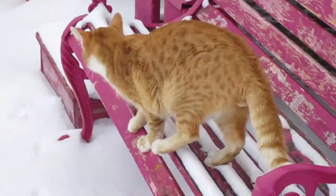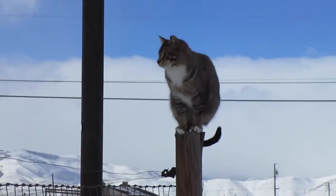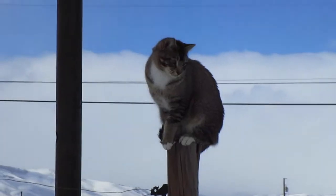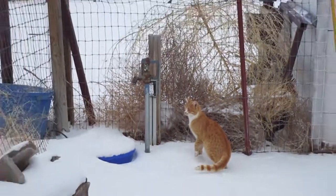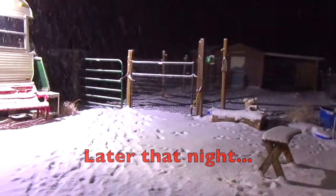He's one of the wild cats. This little boy is a garage cat. We're getting more snow. We got some last night, about 3 to 4 inches, and now we're getting more.